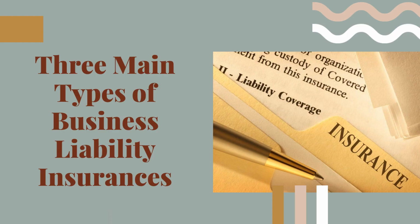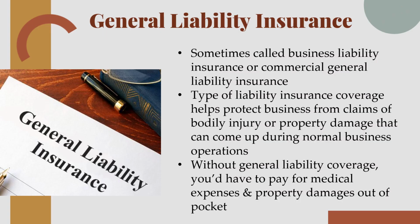There are three main types of business liability insurance. So there's general liability insurance, generally called commercial general business liability insurance. It's the common one that most people are going to use. It's for bodily injuries, property damage, the day-to-day operations of a normal business. If you don't have this, you are responsible for any medical expenses to your staff, lawsuits, and directly out-of-pocket damages that are found in court.